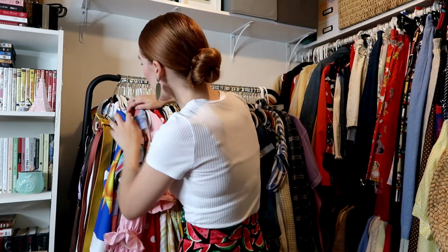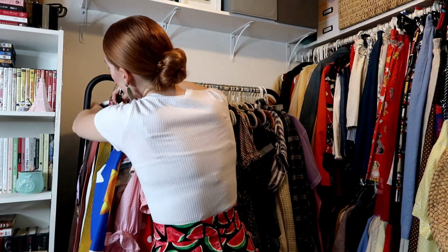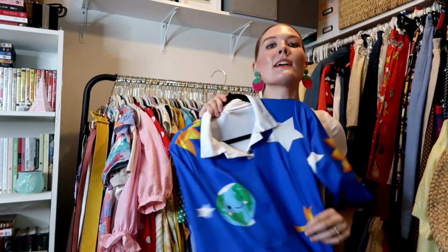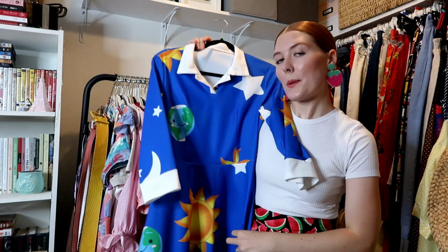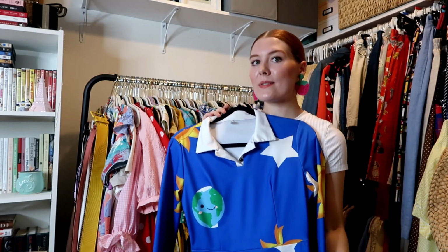Let us see. Oh, so honorable mention, we have to talk about this one, if I can get it out of here, is my Miss Frizzle dress. Yes, I bought this off the internet. It looks like Miss Frizzle. Did I wear it to school? Yes, I did, on Halloween, and I also wore it to school on Character Day with hair. I also had a lizard in my classroom, and I also had matching shoes.